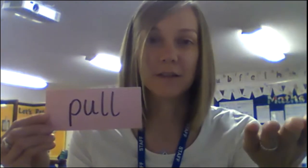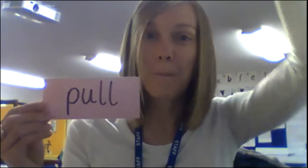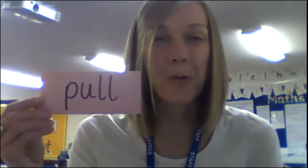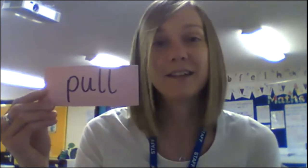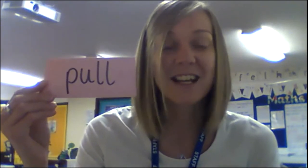Brilliant. Now we're going to have a look at our second word, which is pull. My turn, your turn, pull. Pull your jumper over your head. Brilliant. Now, if we have a look again, pull, it's that tricky that's annoying us again. And we've got to remember, look, at the end, we've got 2 letters. So we've got some more trickiness in the word pull. And we'll see if we can remember how to spell that in just a moment.